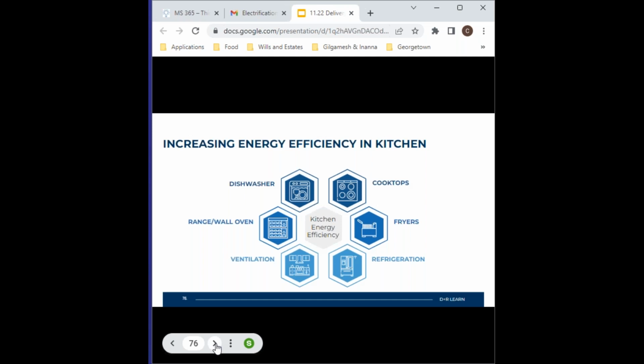All right, increasing energy efficiency in the kitchen. In both residential and commercial settings, typically we're talking about enhancing the efficiency of appliances like dishwashers, ovens, cooktops, fryers, ventilation, and refrigeration. We'll review all of these in more detail, but these are typically the appliances we're looking at in the kitchen.